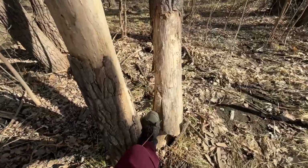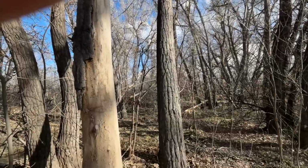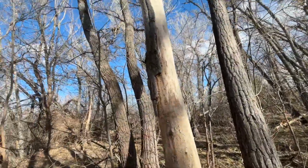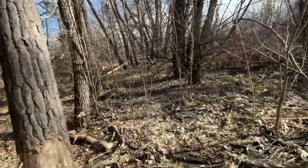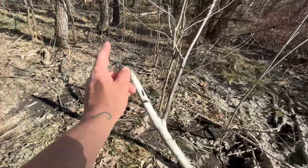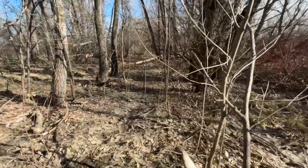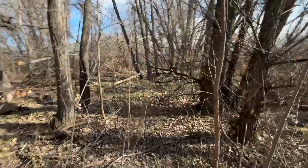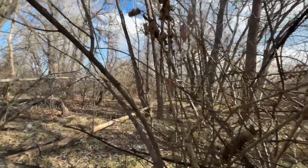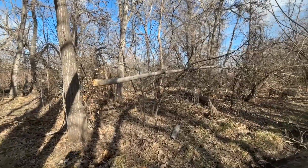Look at that break right there. Laid up there, that was probably already dead, probably easy to snap. That sucker's dead too. But yeah, they're out here playing. They're out here laying stuff up in trees, you know, doing what Sasquatch do. So be on the lookout, and you never know what you're gonna find.